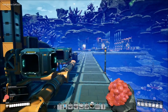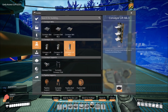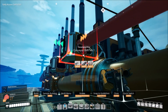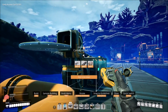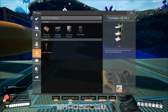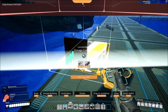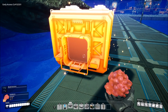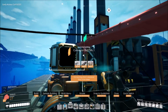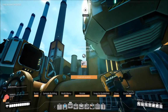Now, how much petroleum coke did I say we were making? 360 per minute? And that is not fast enough for my Mark III conveyors. So we should be aware of that little hiccup of a problem there. Why are you input on this side? I thought I made you output side. So we want a Mark III lift here, going into there. So 360 is not enough.